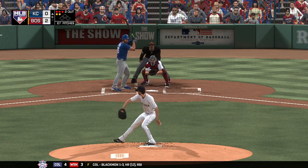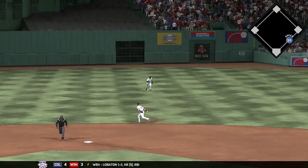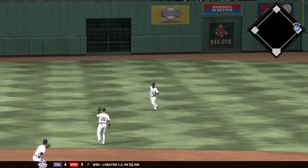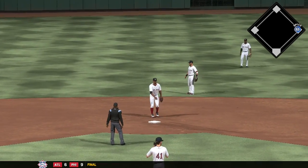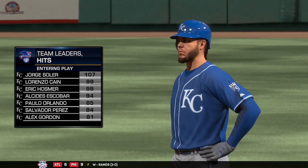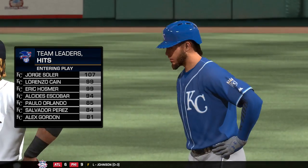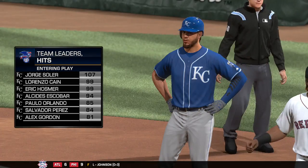Looking to set down the side on strikes. Here it comes. On the ground up the middle. That's through, and he's now 2 for 3 in this one. So make it 2 hits for him now on the night as this one finds its way into center. And as you can see there on the lower part of your screen, that total places him 3rd best on this Royals ball club.